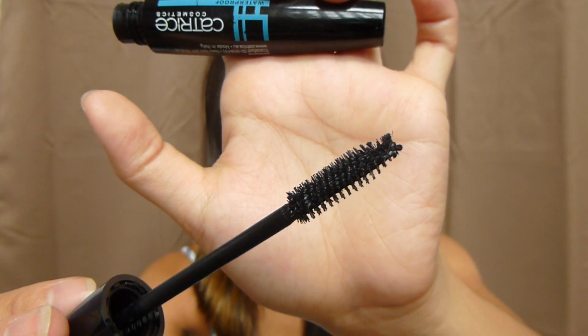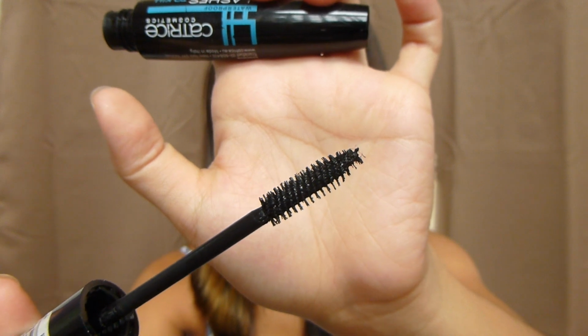So overall the bristles are on the shorter side, but I like that because it helps you get really close to your lash line, and the bristles are configured more of like a spiral shape. So if you look at the wand of the Catrice one that I reviewed before, you can see that it's more like a cone, and the bristles are more stacked on top of each other.